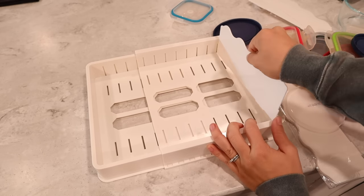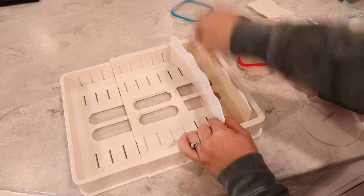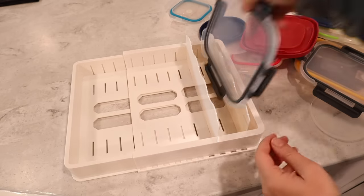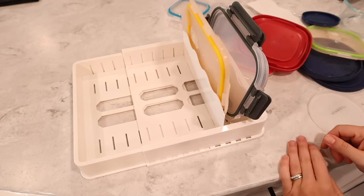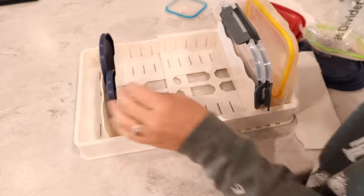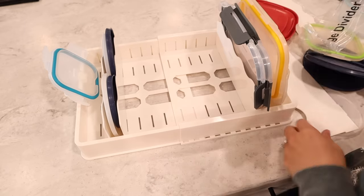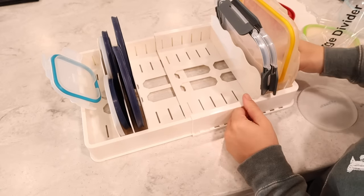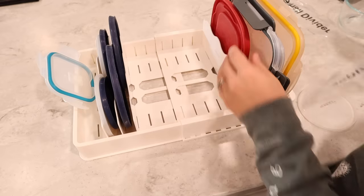At first, I was not impressed with this Tupperware lid organizer, but now that I've been using it, I have really been loving it. It's just so nice to actually have the lids organized. They're easy to grab and to see which one is going to fit the container that you're using. I do wish that this organizer came with more of these dividers. It only comes with, I think it was 6, and it just needs to have at least a couple more in the pack. But other than that, I really have been loving this.